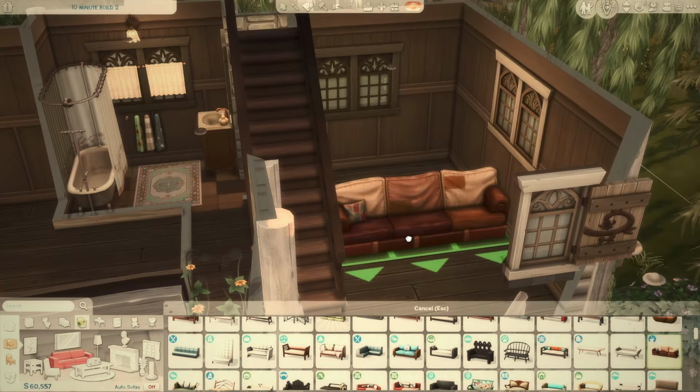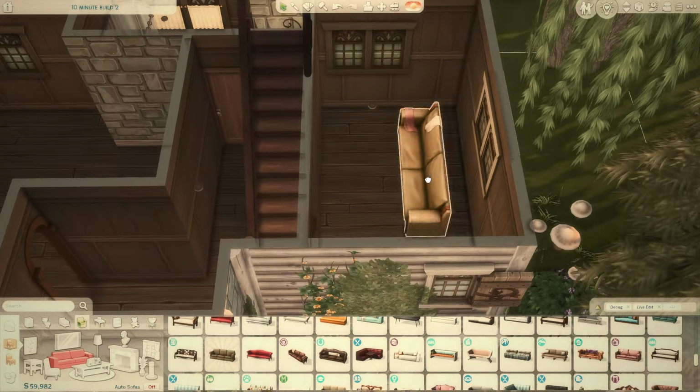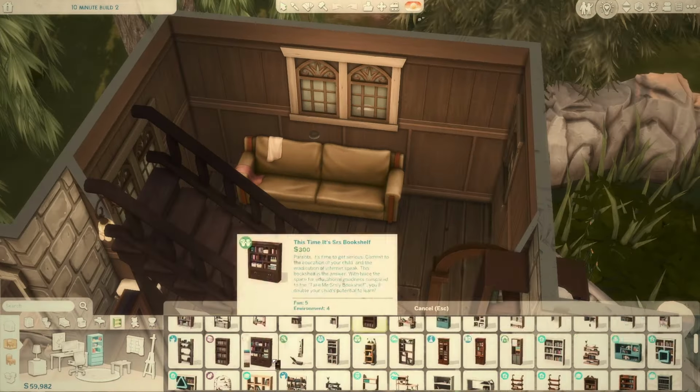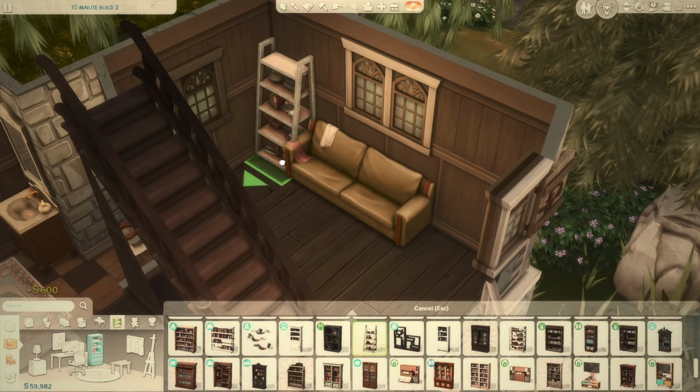So I didn't take a break right after it, but I did go into the living room and I picked out a couch. And I really love that couch. I really do love the living room. So this is when I come back and I'm like, all right, just leave the bathroom as is. If you want to change it, you could change it.